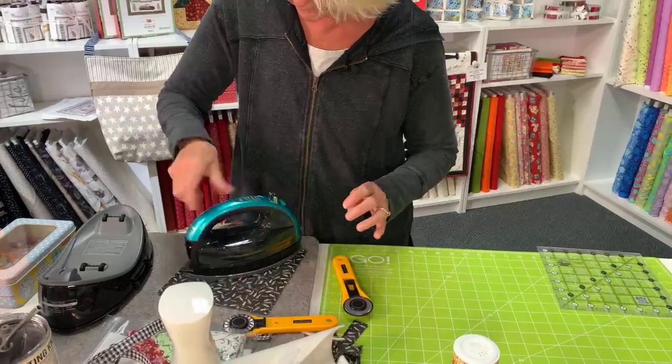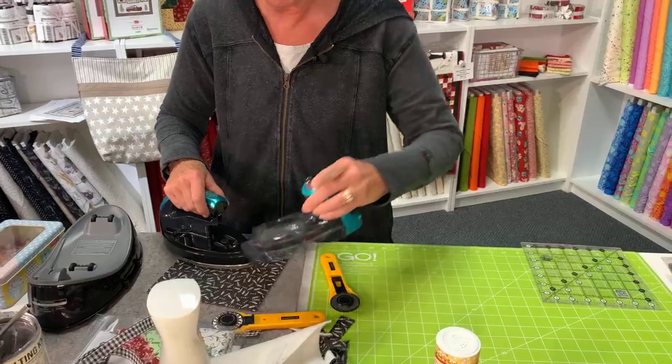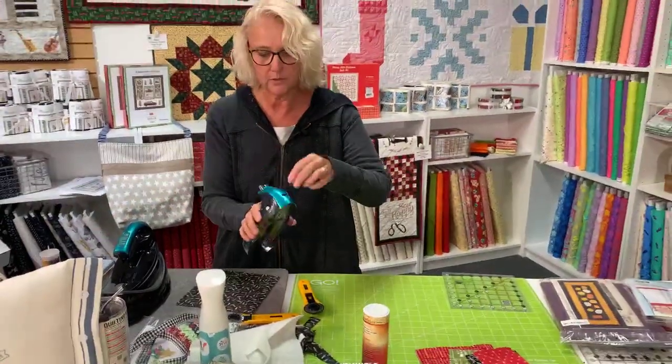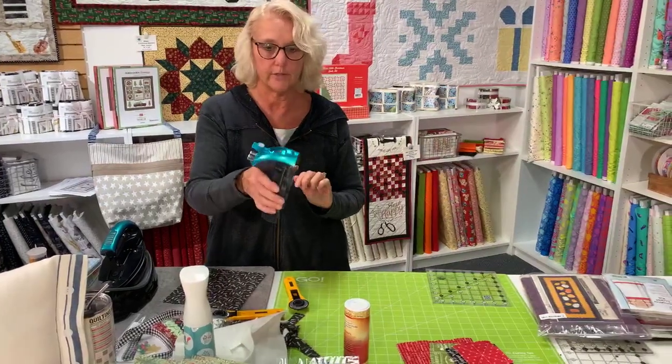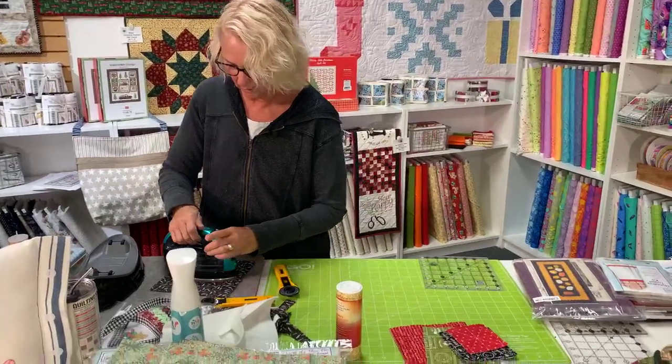It's a cordless iron. When you go to fill it, where's my little thing? My little button is right here. This goes over to your water, and you just fill it up right from your tap, pop it back on. That's all there is to it.